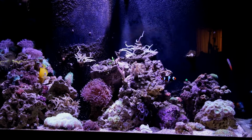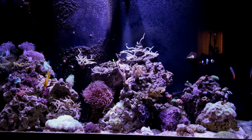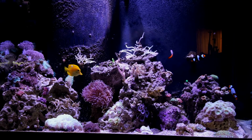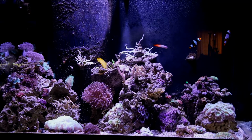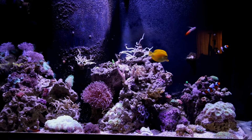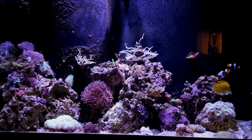You'll also see where the softy garden is. I have some frags. Well, I had a nice little SBS. It was actually a bird's nest coral. You'll see that down there, it's actually white. That died on me due to the fluctuation in the water chemistry, and I was just neglecting the tank. I had some temperature issues. I had a heater that went bad.